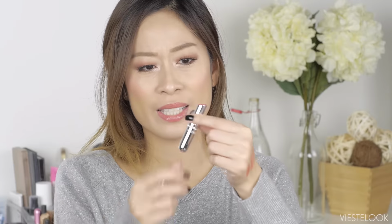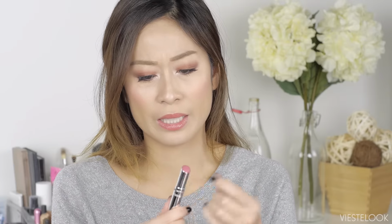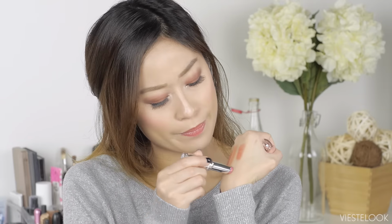Apparently, you can take this out and it's like a little bullet. But you kind of need this part or else there's no lid for it. The color looks like these. Put it on the bottom. See? Oh, I really like it.